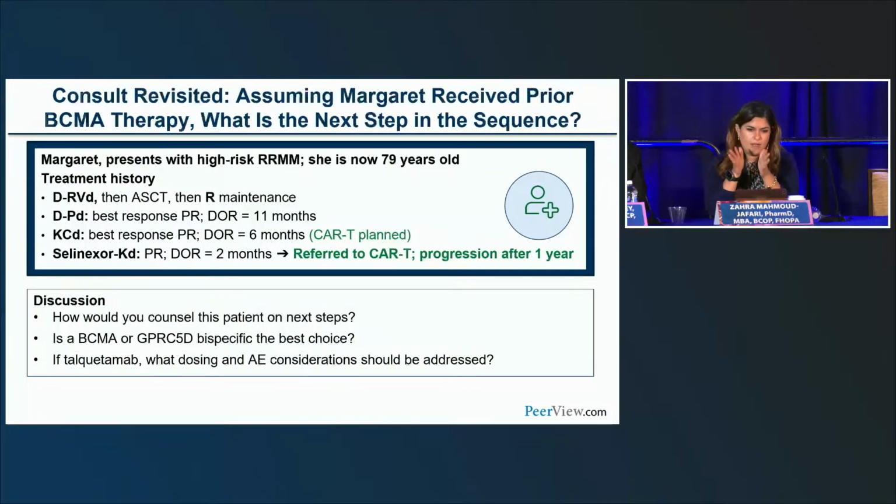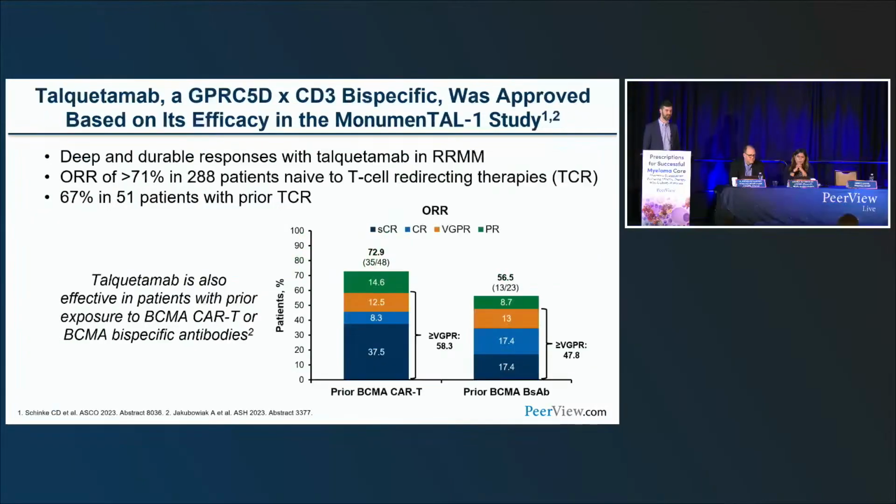Often, I would want additional detail on the case, but I would maybe try to err on the GPRC5D as a potential option, or depending on what her other characteristics are, maybe try to reserve that, because it does have its specific nuances in terms of adverse events, and those are not a walk in the park. We're learning more about them with additional experience, but we still have a long way to go.